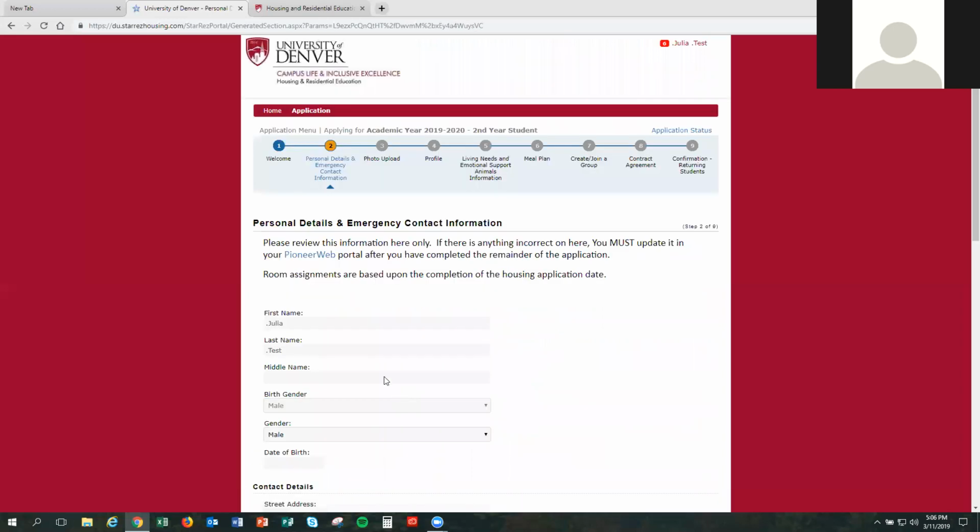So all of this information, your personal details and emergency contact information, this is populated through Pioneer Web. If everyone on the line could mute their microphones on the other end there, we're getting a little bit of feedback on the other end.